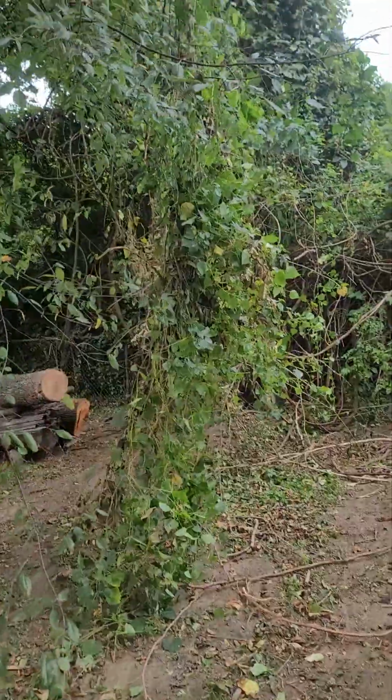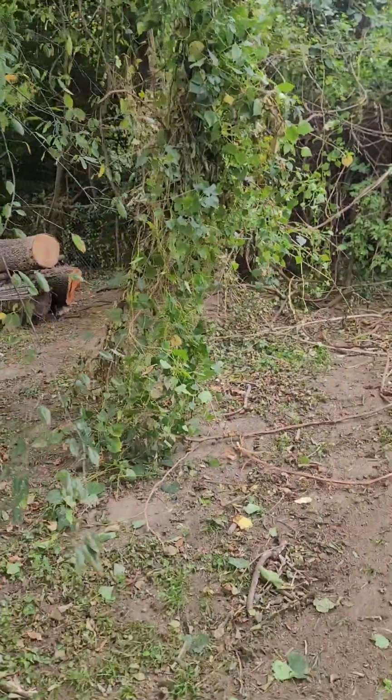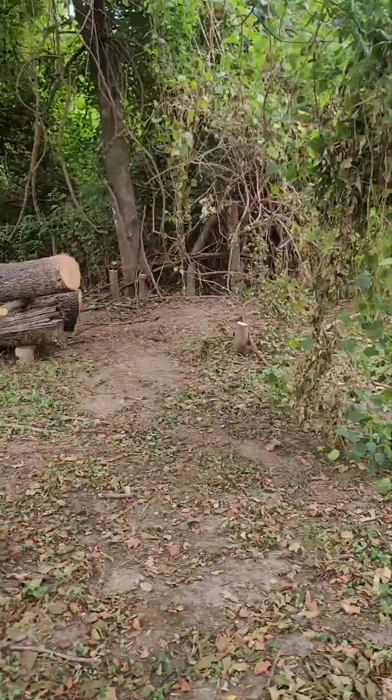This big curtain of vine is kudzu. Hopefully it's broke off enough that it'll die and then it can fall out.